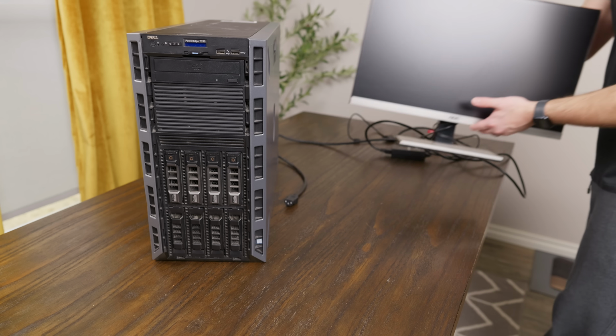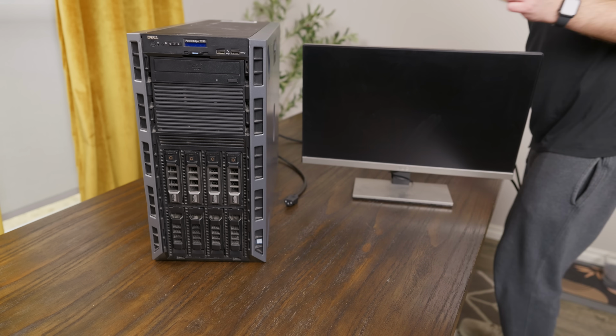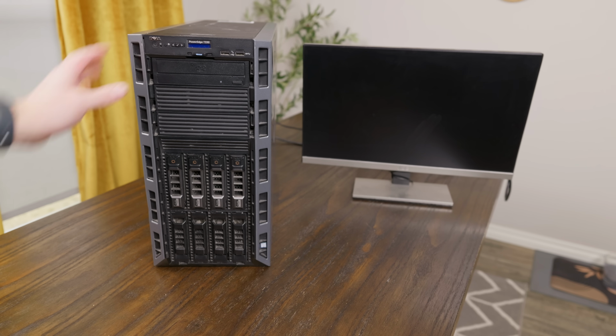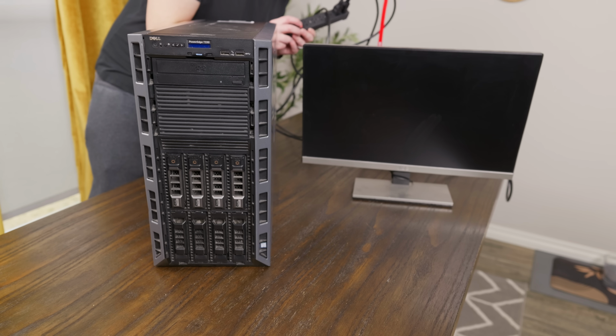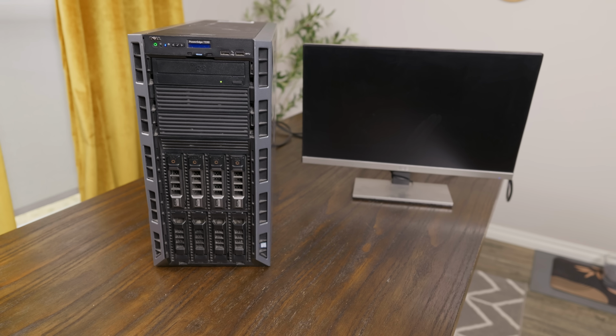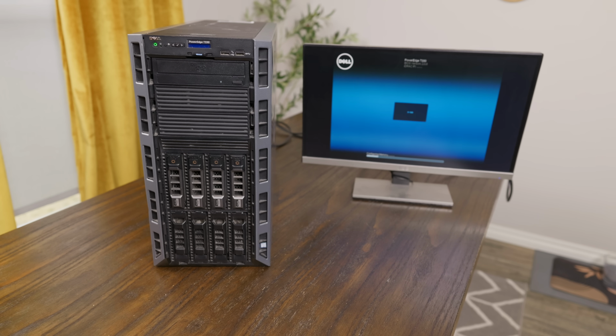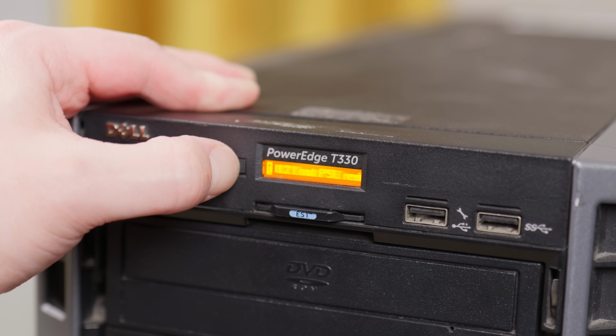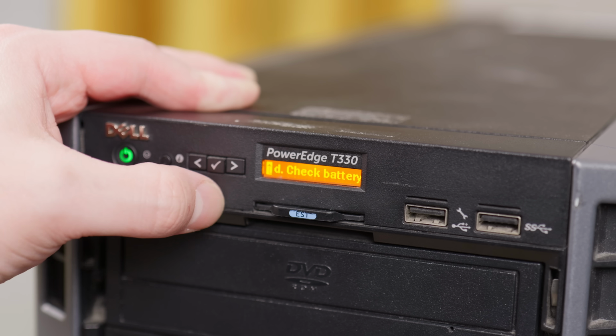Before taking anything apart though, I always like to make sure that everything is working first. So I grabbed a monitor, hooked everything up, and... Power strip was off. It worked. There were a few errors on the front, but 2 were related to only having one power supply connected, which made sense, and the other was for a bad system battery which could easily be replaced later.